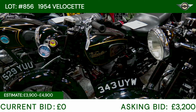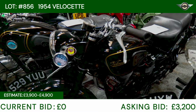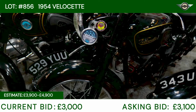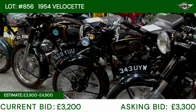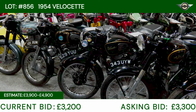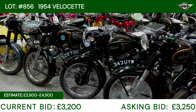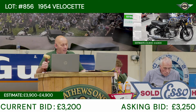2,500, oh, it's a start. 2.5, I know. You know, it wants going in the showroom, that. 2.5, 2.6, 2.7, 2.8, 2.9, £3,000 we've got, it's a picture, look at it. At 3,000 then, 3,100, 3.2, £3,200, what a machine. She's lovely, look at that. What a lovely, lovely machine. I'll take a 50 anywhere if it helps. Look at that, what a lovely, pretty bike. Are we all done then at 3.2? I don't think I dare set it at that. We need a bit more than that.